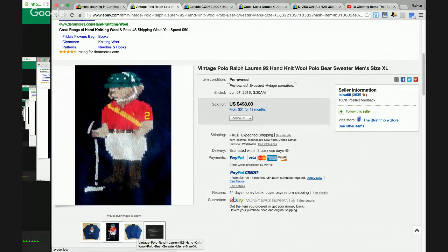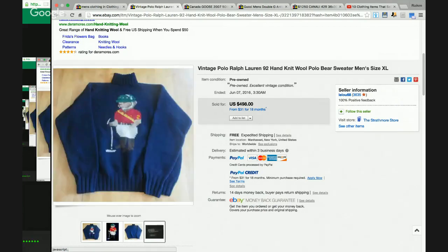I don't know why these things go for so much, but do a search on eBay of these Ralph Lauren big bear designs on the front of the sweaters. Really, really big money, guys. Maybe one of these days I'll do a live show just on these bear Ralph Lauren items because you'd be surprised. Now, again, will you ever find them? Maybe. You know, maybe you will.